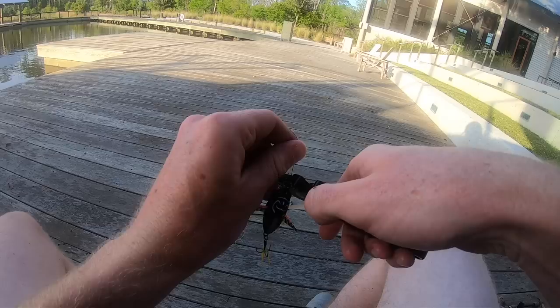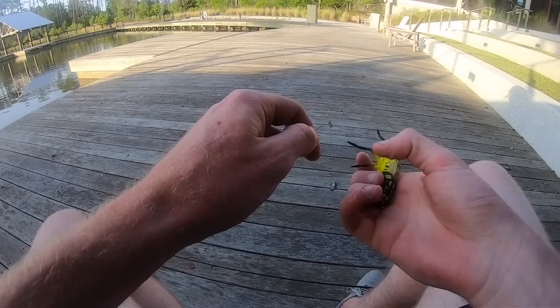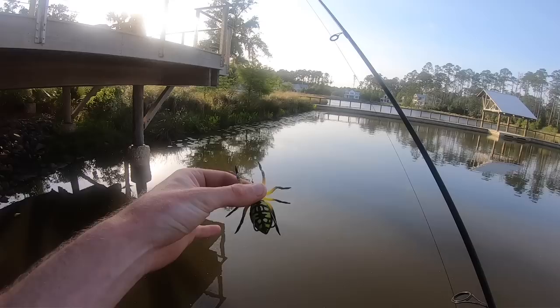It did us well, caught us a few little dings and a really quality sized bass today. Let's go ahead and go over to our last crazy topwater bait, which is the spider. Got the spider tied on. You know, we're just trying to match the natural forage here. We're at the beach. We got some big old banana spiders.